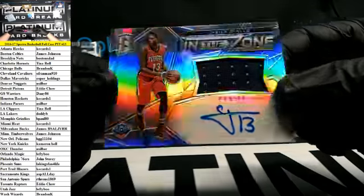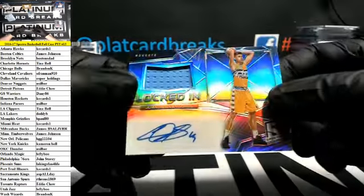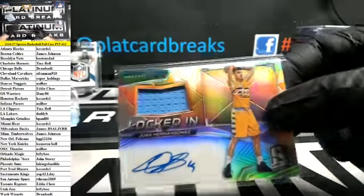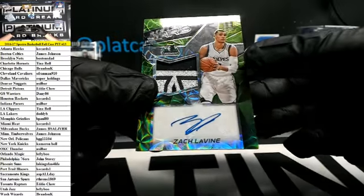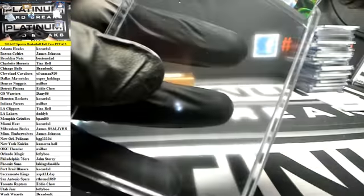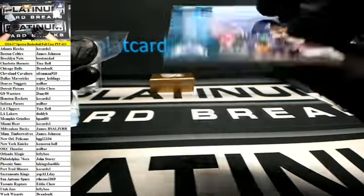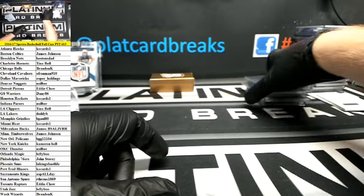In the zone, Cheick Diallo, Pelicans, jersey auto, number 149. Locked in for the Nuggets, Juan Hernangomez, 199. Zach LaVine, Rising Star, neon green patch auto for the T-Wolves, 25 of 25. James J. There you go, James. And Michael Kidd-Gilchrist for the Hornets, number 1 of 49.